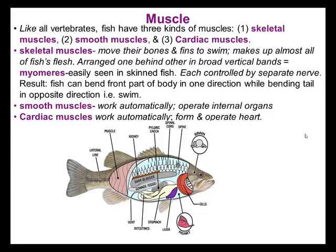The muscle tissues. Fish have three kinds of muscles. They have skeletal muscles, smooth muscles, and cardiac muscles. The skeletal muscles move their bones and fins to swim. They make up almost all of the fish's flesh. And they're arranged one behind the other in broad vertical bands.